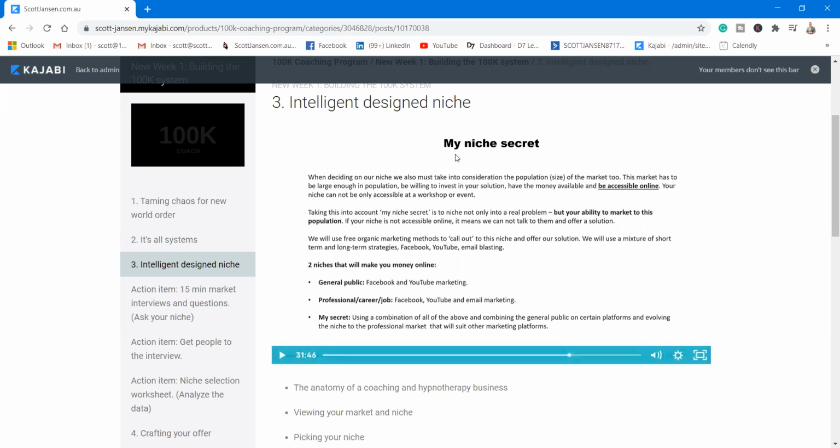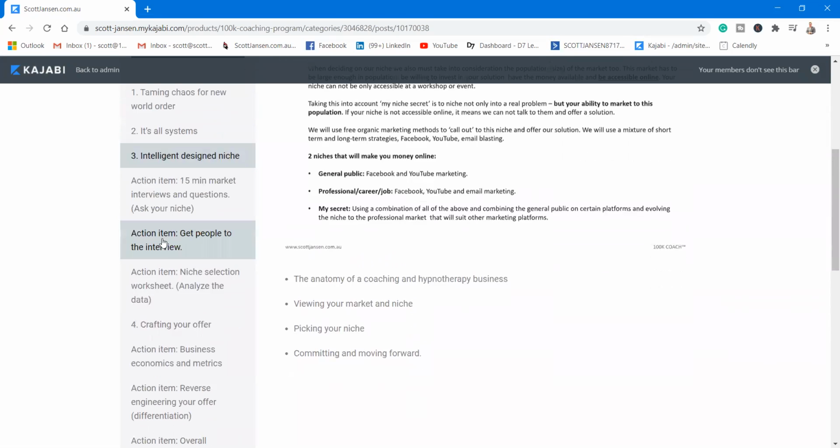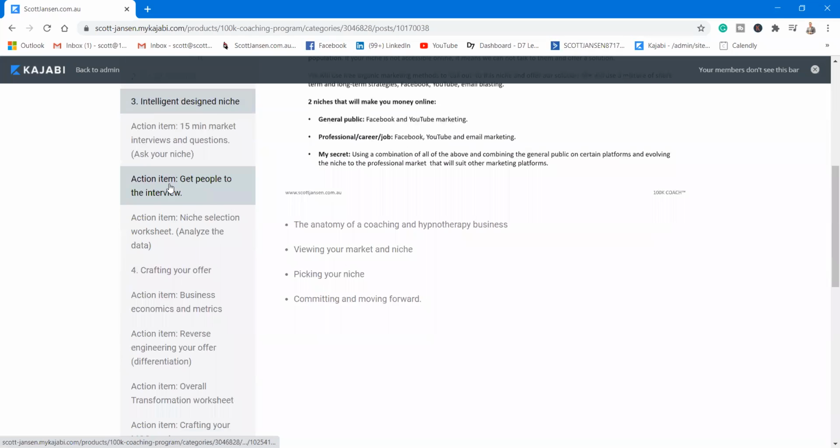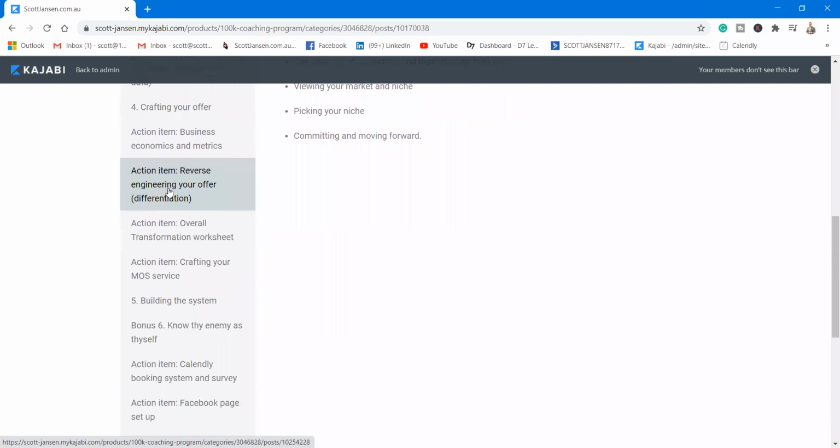Okay, and then we put all these little elements like my niche secret, targeting general public and career people at the same time. And again, that all stems into the marketing. Okay. So from here, we show you guys how to get people to what we call these market interview sessions. We show you how to craft your offer. We teach our students how to reverse engineer their offer.